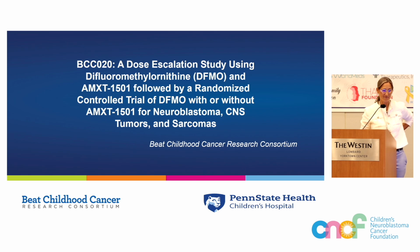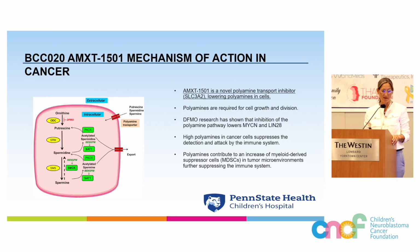So the DFMO in combination with AMXT, I just wanted to share a couple of groups in Australia have done amazing work. We studied this combination back in 2013, in our lab, but it wasn't quite ready, had not even been in humans yet. And then some of the teams in Australia studied it in neuroblastoma mouse models as well as DIPG mouse models and showed significant improvement compared to DFMO alone in those models.